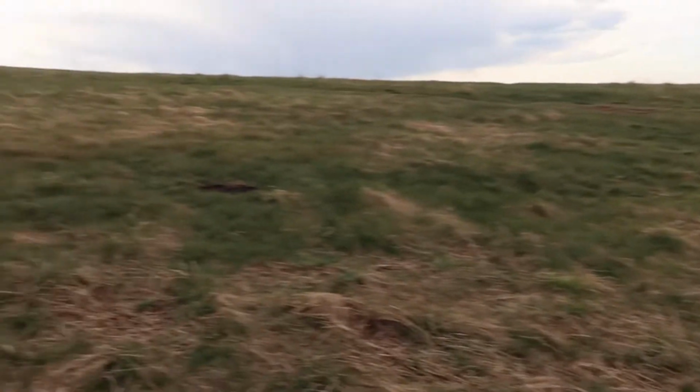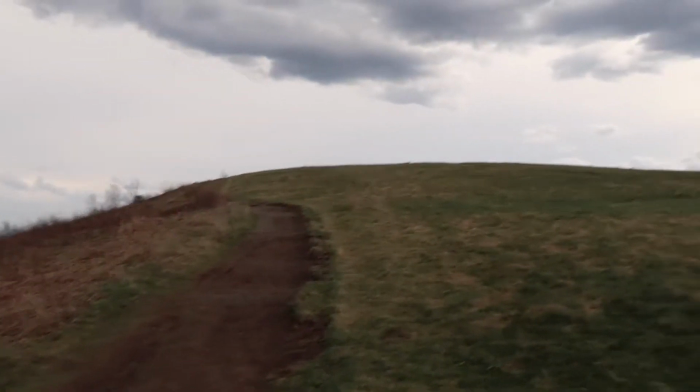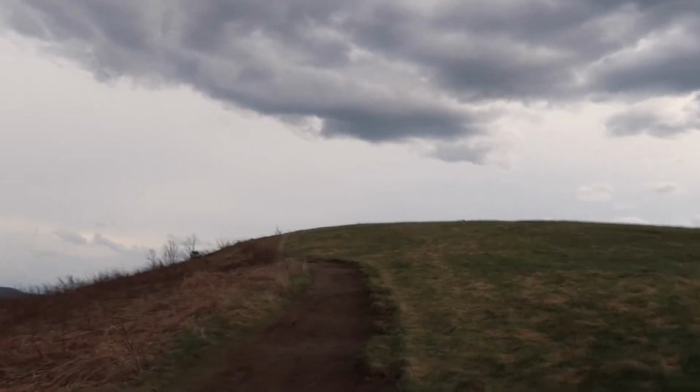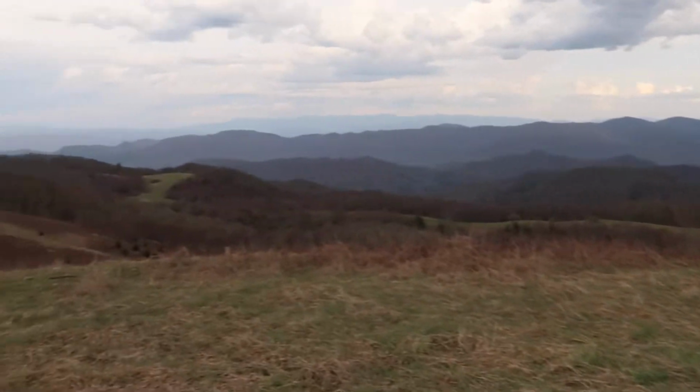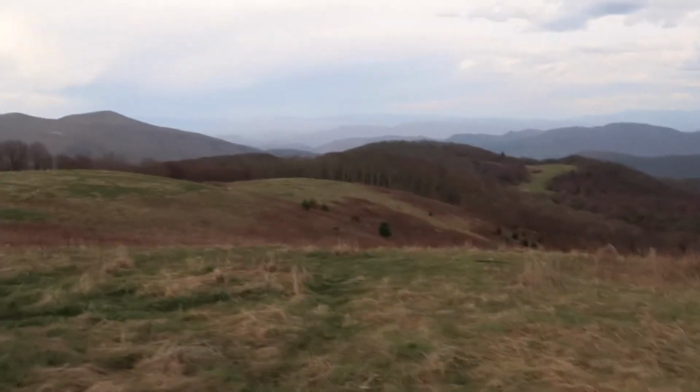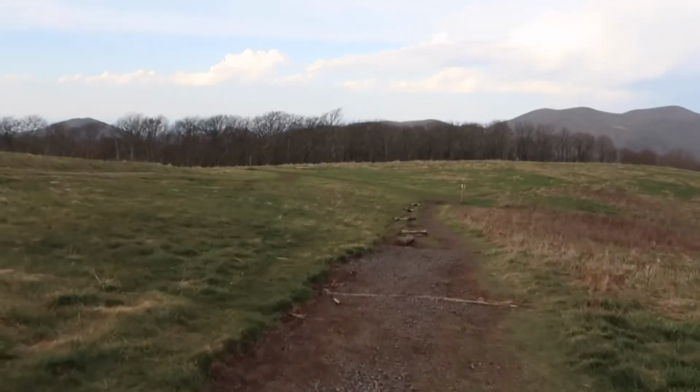Let me go ahead and spin around just so you can see the trail here. So that's the trail going up to the top, and right over that edge that you can't see is a whole bunch of town folk and a handful of thru hikers staying up there tonight. So just gonna push on here another little bit.